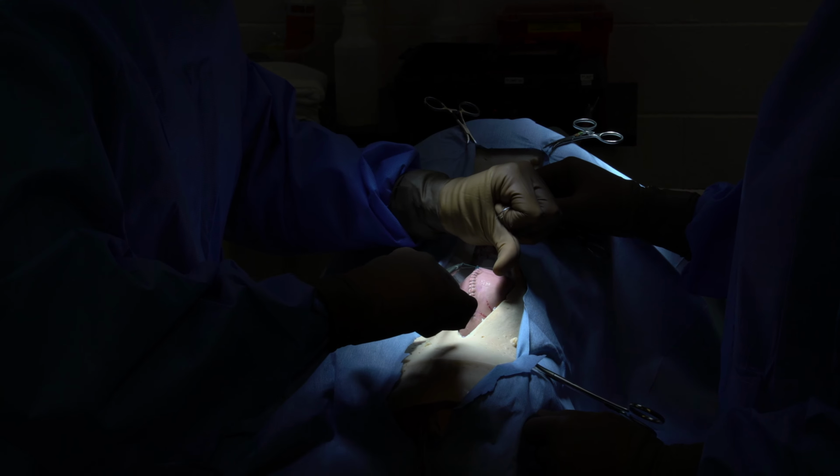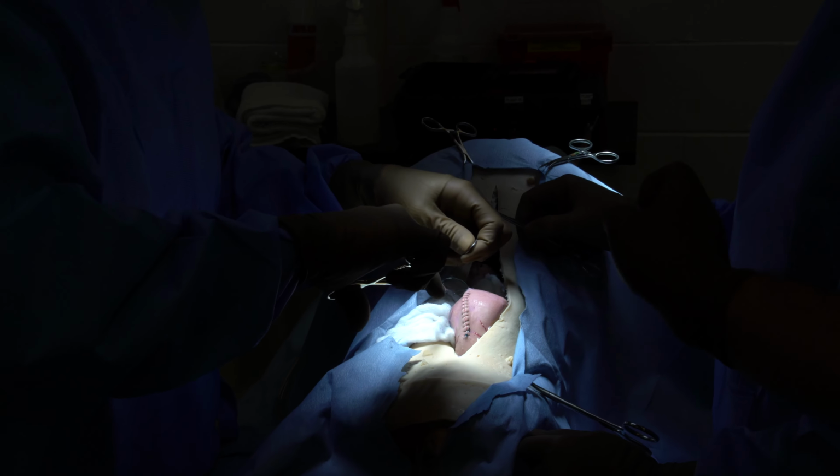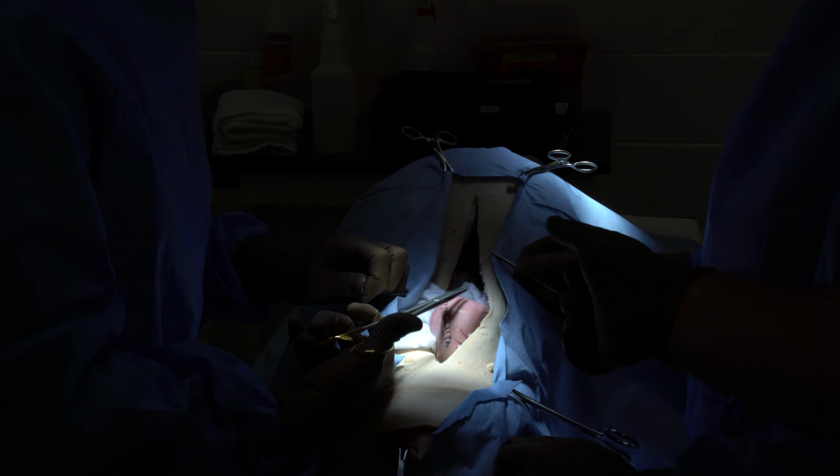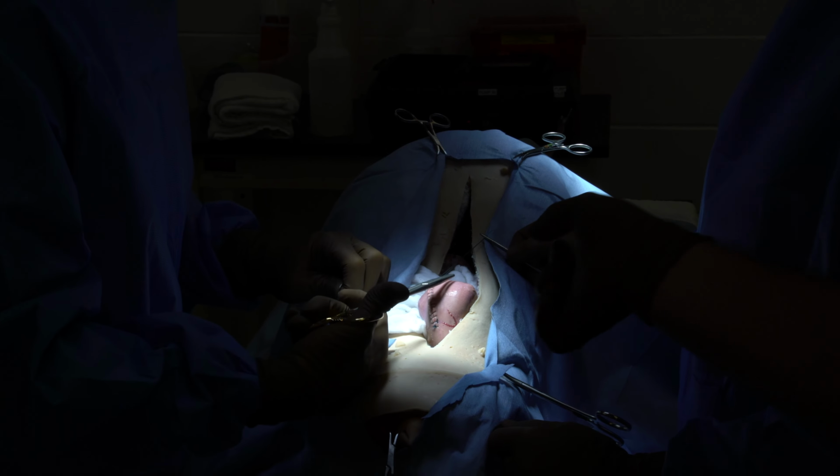And I like the way you're flattening your hands. Rock your hand and your needle driver in your hand as you go. And so as you rock it, it's going to tighten each side now.